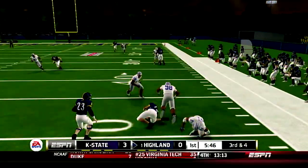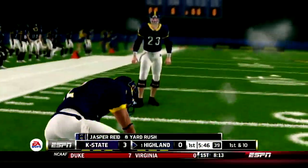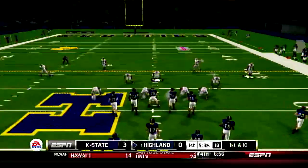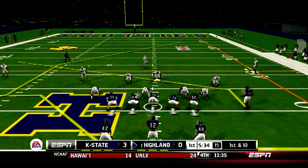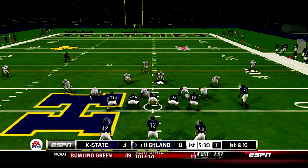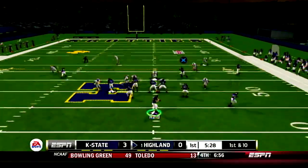Reed's going to call his own number instead. Reed's going to get hit hard. He hangs onto the football there that time. And that's a gain of 8 for him, as he is near 22 yards so far for the day with 2 carries. Now 1st and 10 coming up.